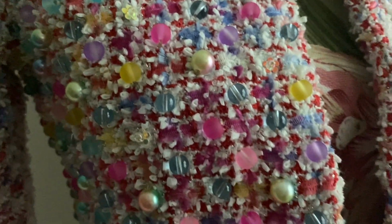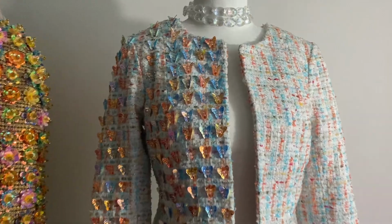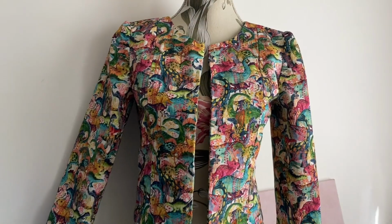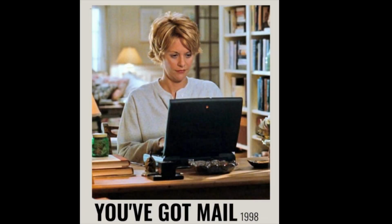Anyway, I've still got the cactus flowers jacket to finish, the butterfly one to finish, and the cactus one to finish as well. And I haven't even started beading the dinosaur one. That one's going to be fun. That one's going to be so much fun. A lot of her outfits kind of look like the outfit she wears at the end.